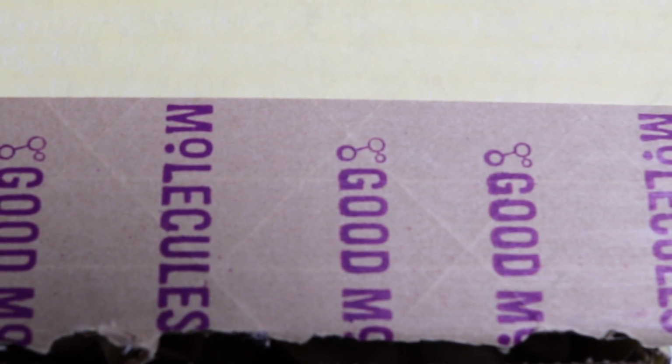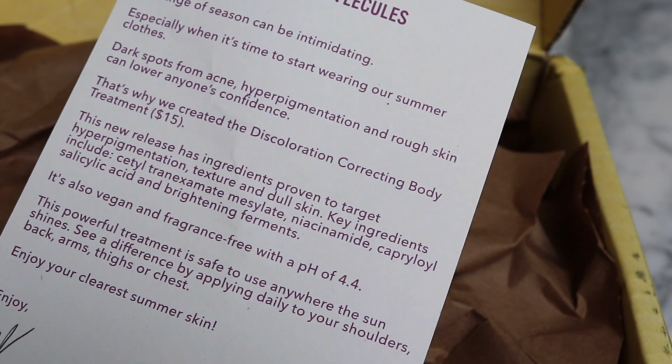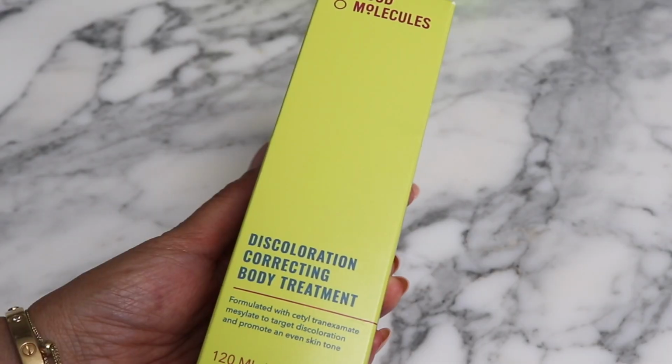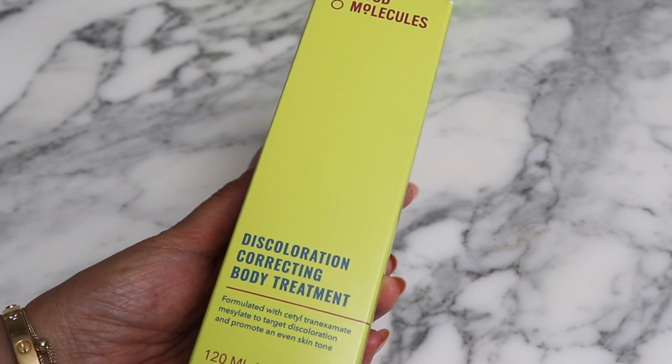This also arrived in the mail. This new release has ingredients proven to target hyperpigmentation, texture, and dull skin. It says to apply this daily. Thank you so much for sending this over. I'm really curious about the texture here, what that's gonna look like.